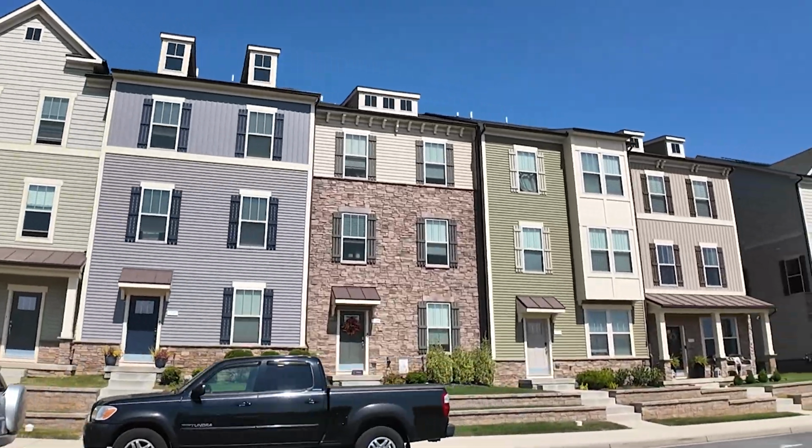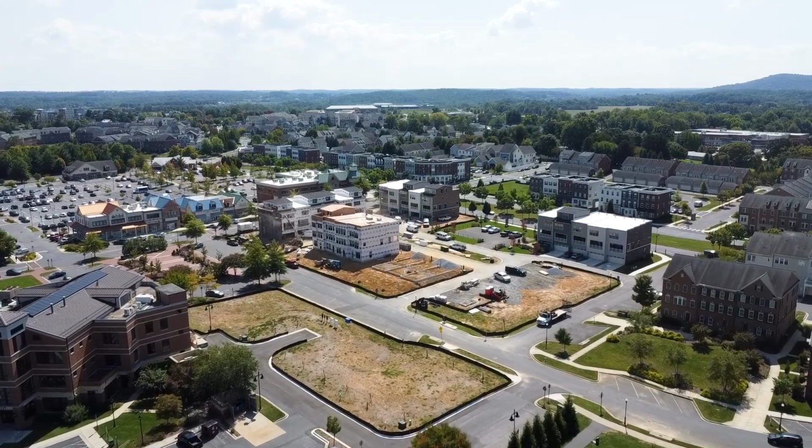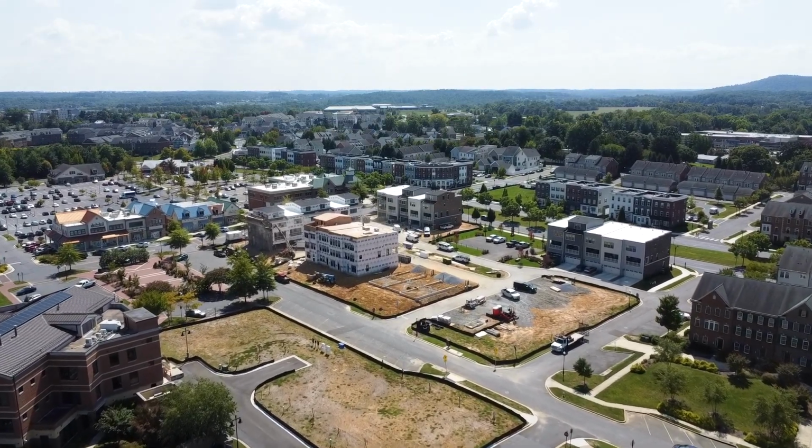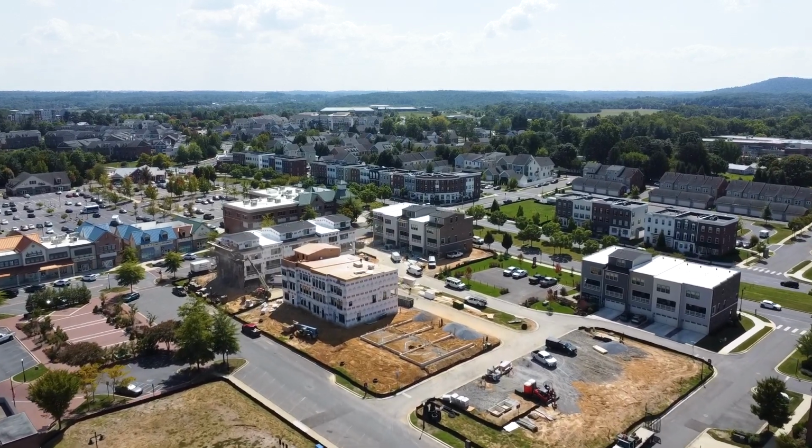As far as the age of the homes here in the community, about 85% were built in the early 2000s when the community was first developed by Natelli. So if a newer home is important to you, the remaining 15% were built within the last 5 to 7 years. You're gonna find these newer homes in Stone Barn, a sub-neighborhood within the Villages. Now at the time of this video, NV Homes are currently building the only new construction townhomes in the neighborhood.